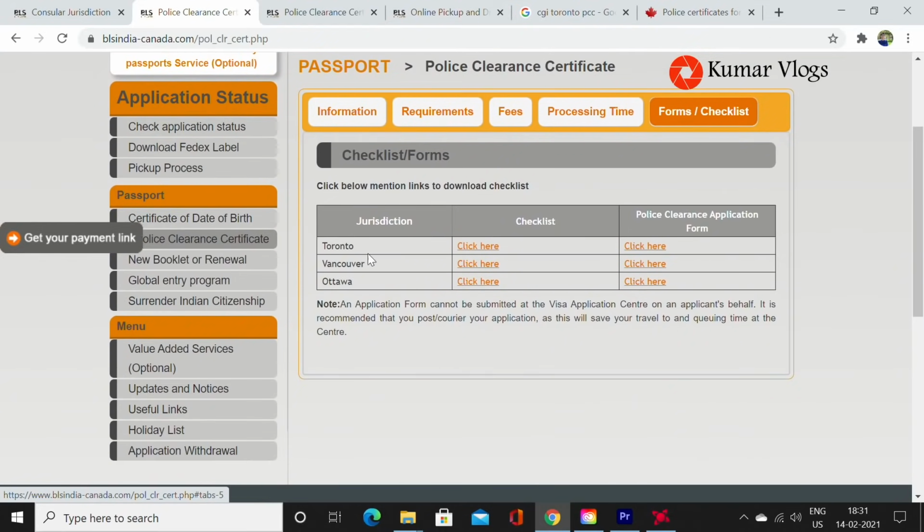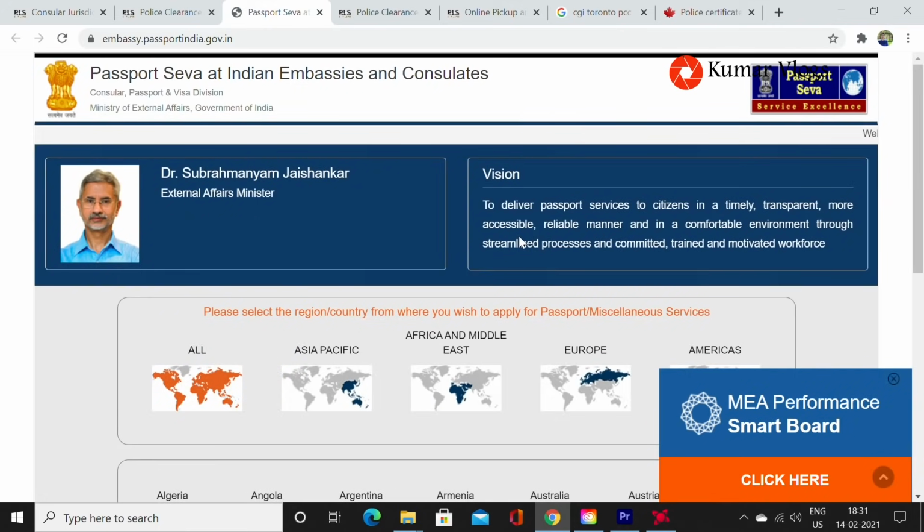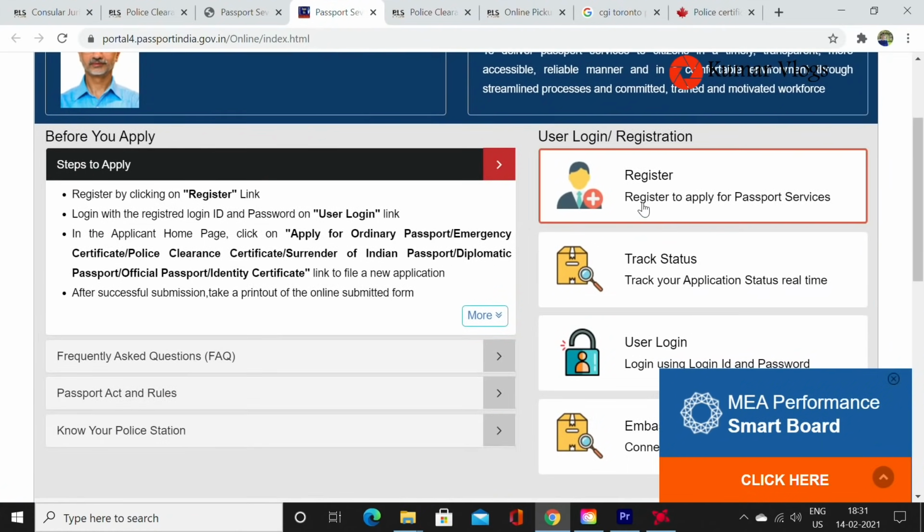There are 3 CGIs as we discussed: Toronto, Vancouver, and Ottawa. There is a list for each CGI. First of all, we need to fill this form, the PC application form. Here we have to choose Canada because this is where we are applying the PCC for. We have to register our account.